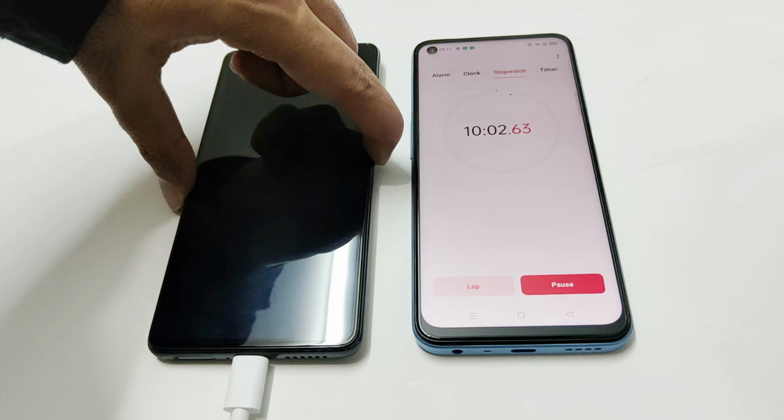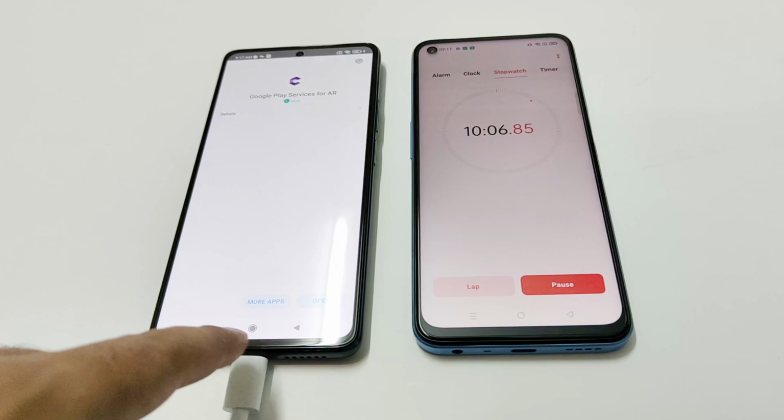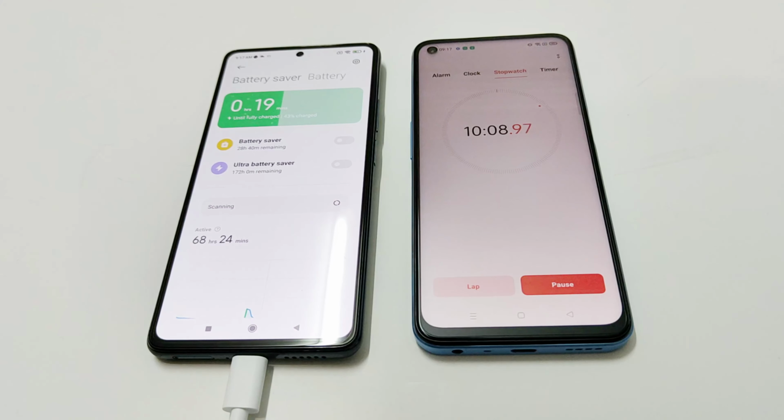So it's 10 minutes now and the battery percentage is at 43 here. So it is showing it will take 19 minutes more. Let's see how much time it's going to take exactly.